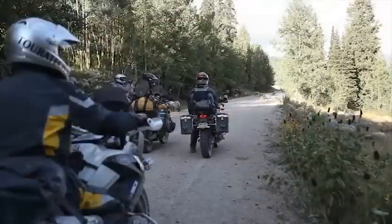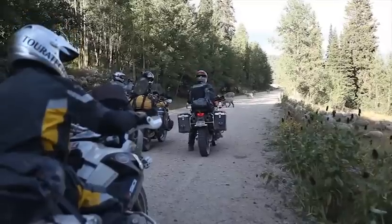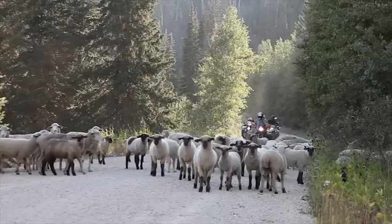One of the cool things we saw in the high meadows above Current Creek were large herds of sheep. The sheep really didn't care we were there, but their guard dogs sure did.